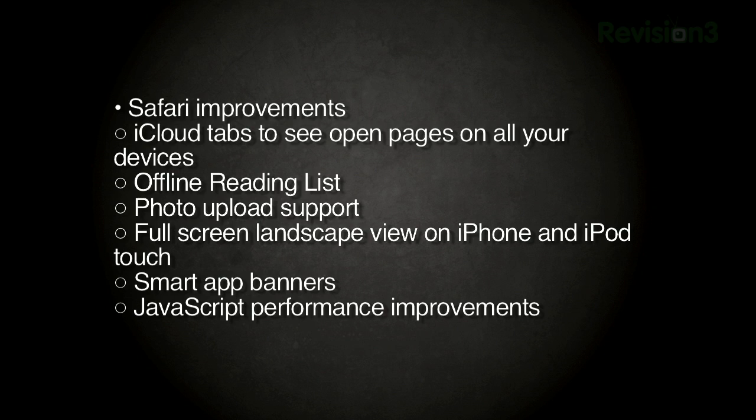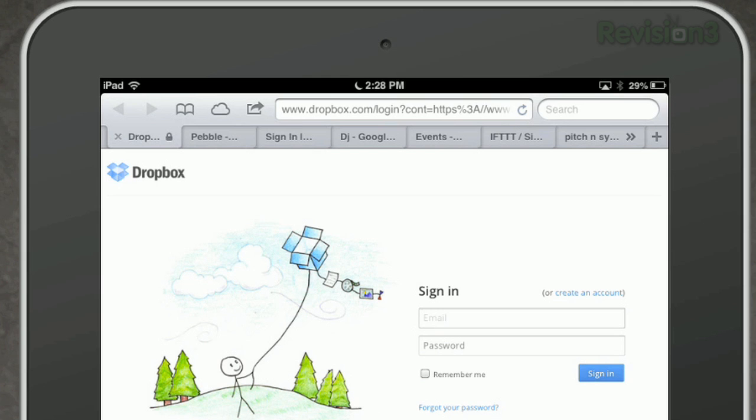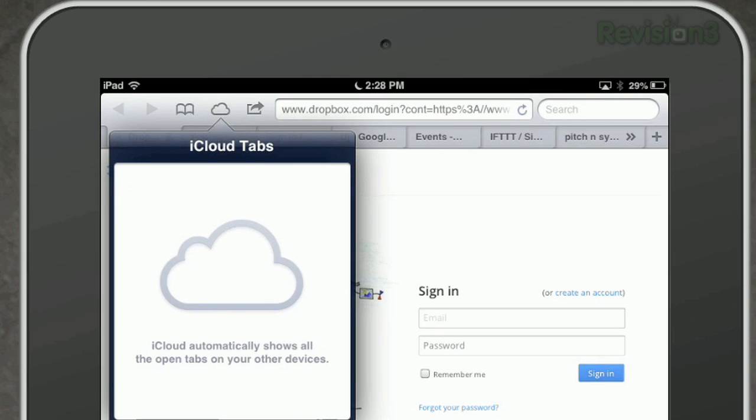Good, a lot of under the hood stuff, iCloud improvements, JavaScript stuff, so it's faster now. There's also, you can now upload photos through Safari. So if you're changing your profile picture on a website, you can choose a photo from your phone now and upload that through the browser. You could not do that in the past.